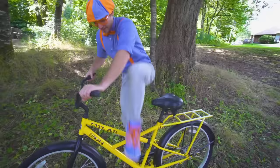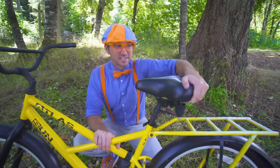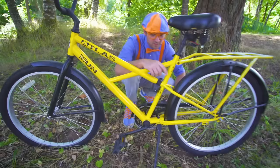And then the yellow part is the frame. That is what holds all the parts of the bicycle together. This is the seat. This is where you sit down on the bicycle. And this seat is really soft and padded, makes it really comfortable. And then we have two wheels and tires. And then down here, these are the pedals. When you turn these, then the back wheel turns around.